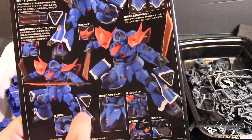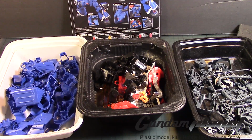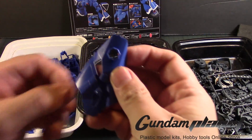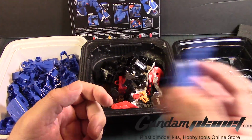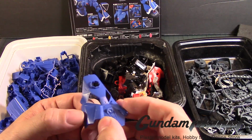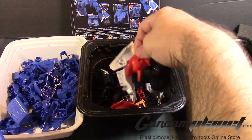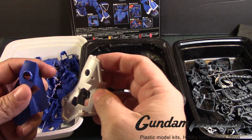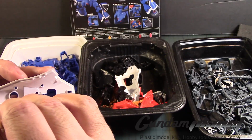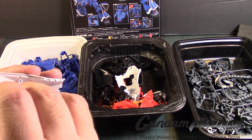But the leg part is the one thing that threw me off, and I wanted to discuss that with you. Here's that side armored part that I just mentioned that goes right on either the left or right side of the leg. And supposedly with the trim part, which right here, let's get it out. Just gonna put it right there for now. Not all the way through.